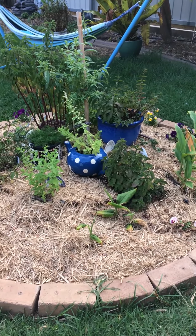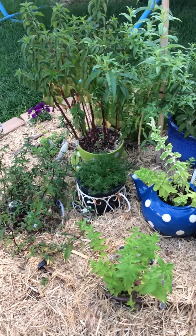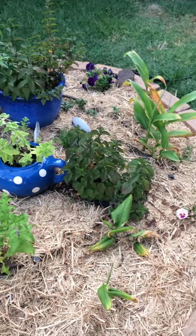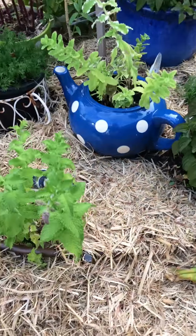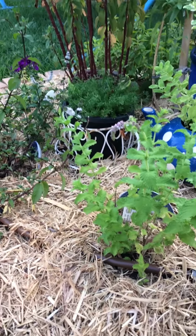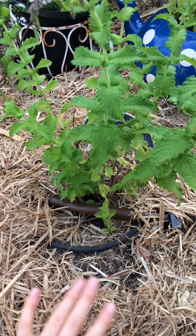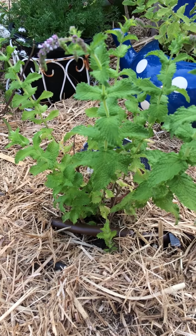and some other bits and pieces. So we've got chocolate mint and apple mint and ginger mint and rust-free mint and all sorts of things, some turmeric and some ginger. So if you have a look, it looks like all of the plants are growing in the ground, but they are actually sneakily planted in pots to try and stop it. Mint has a tendency to try and take over the world.